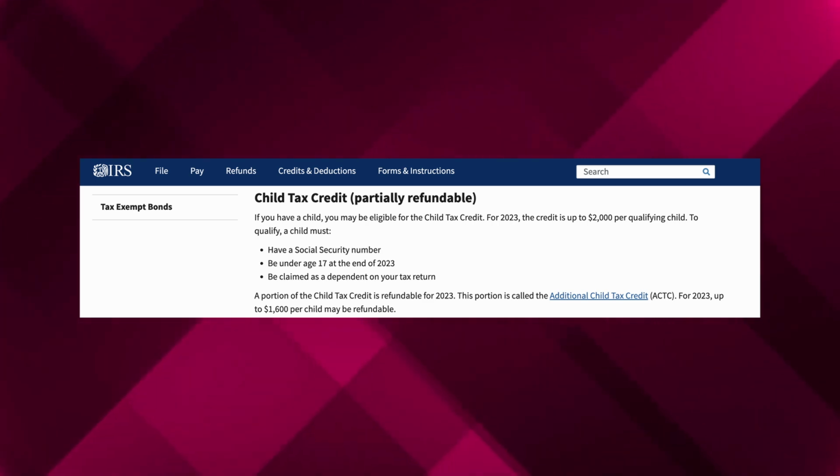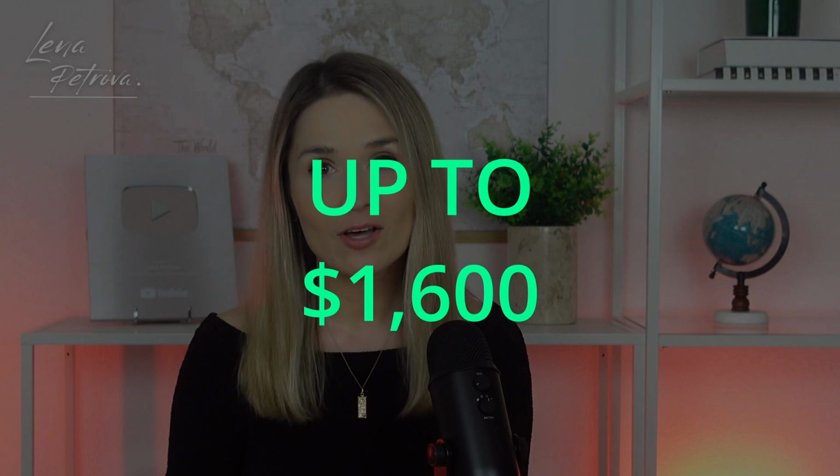I would also like to point out that only a portion of the child tax credit is refundable this year. That portion is called the additional child tax credit, and this year the refundable amount is up to $1,600 per child.